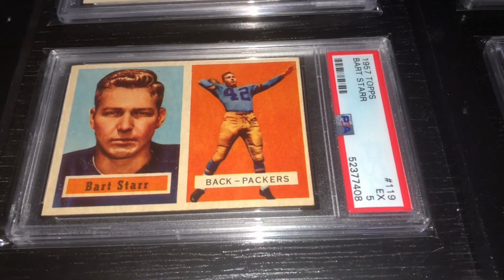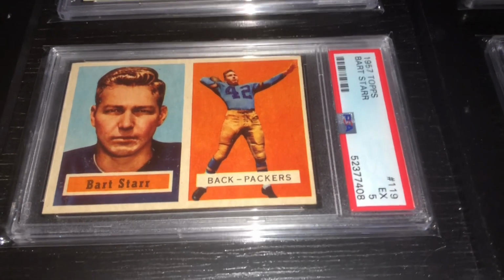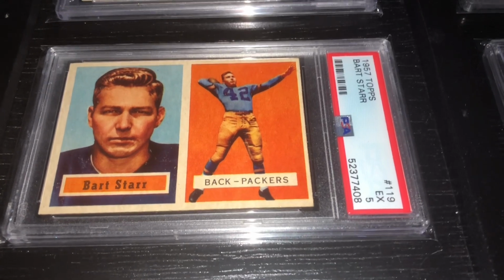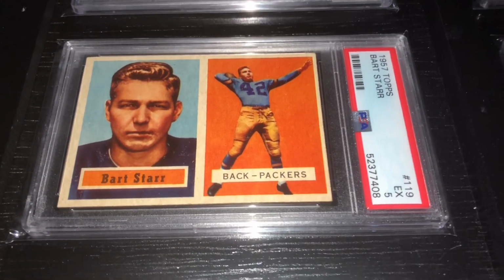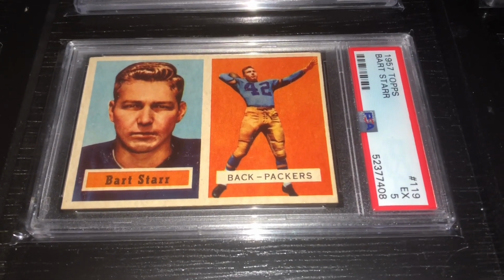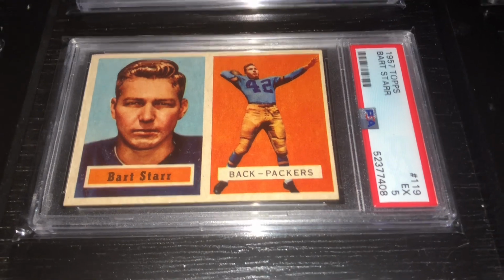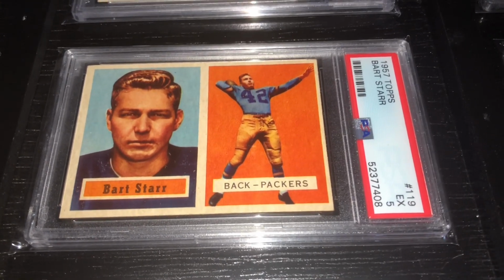But they were both quarterbacks of offenses that centered around the running game. Bart Starr had Mr. Inside, Jim Taylor, and Mr. Outside, Paul Hornung, who we'll talk about in a few minutes. And that team really relied on running the ball, but Bart Starr was just really one of the outstanding leaders at the quarterback position. He was really a great passer.